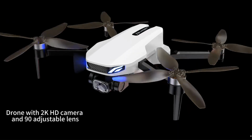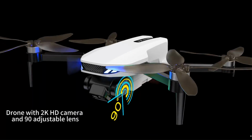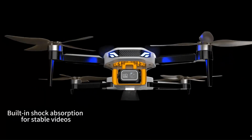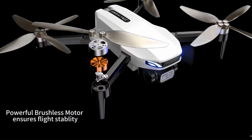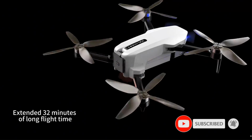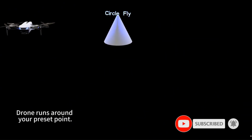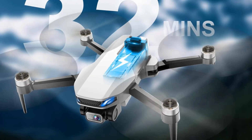Long flight time and brushless drone. The mini drone is equipped with 2 modular batteries, providing up to 32 minutes of super long flight time. It makes you enjoy worry-free flying, capture and explore more of the adventure. The FPV drone uses powerful brushless motor for smoother flight, faster speeds, lower noise, and longer lifespan compared to brushed motor, delivering outstanding performance across various environments.